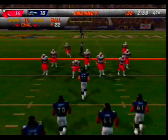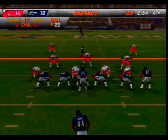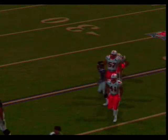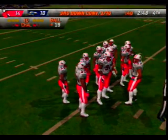Second and 7 coming up here. Crosses it left. They'll spot this one at the 19. So that tackle was his third. Baker slashes ahead for a gain of 3.